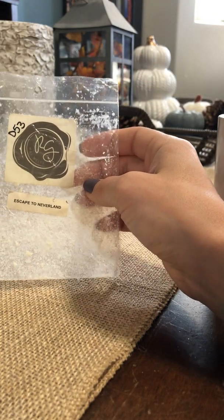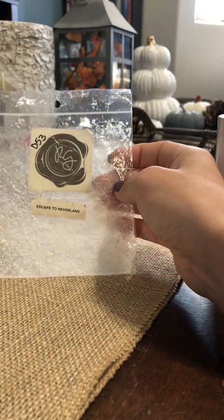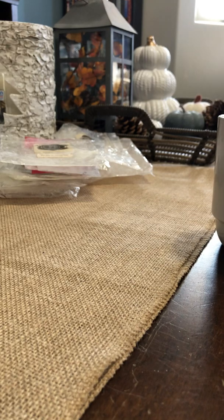Rose Girls, Escape to Neverland. This was like a fizzy cocktail scent, or a fruity fizzy scent. I'm kind of getting out of fizzy. I think I overdid it this summer on fizzy, so I'm going to try to give myself a good long break and go back into it, because I have a lot of fizzy scents, but that one I wouldn't repurchase. There's something in there I don't like.